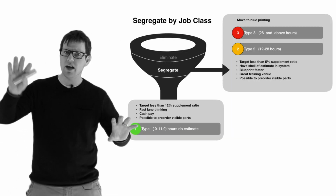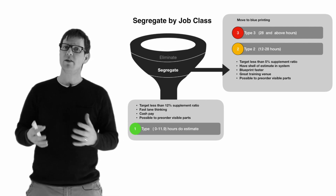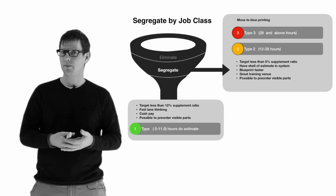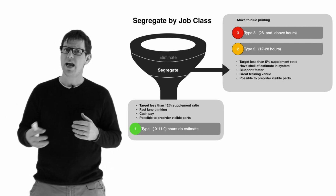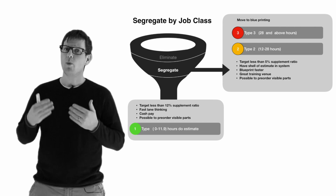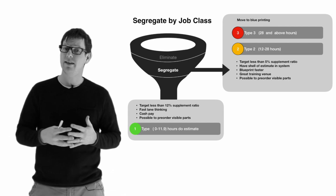So when you look at it, we've segregated out these 2 job classes, and there's a couple things. In type 1, we look to see shops get under a 12% supplement ratio when they're writing the sheet virtually. Type 2, Type 3, if we're bringing it in for a blueprinting appointment, we expect to see you guys sitting in that range of about 5% or less supplement ratio.